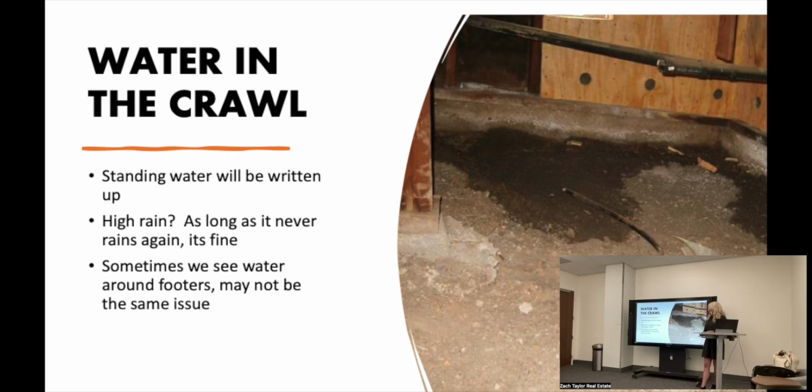Do you look under there as real estate agents? Can I have a peek under there? We refer a specialist. But don't you want to know? No, absolutely not. Because as soon as we see, we have to disclose. We're not specialists in that, so we might think something's wrong when something's not wrong, or we might think something's fine when something's not fine.